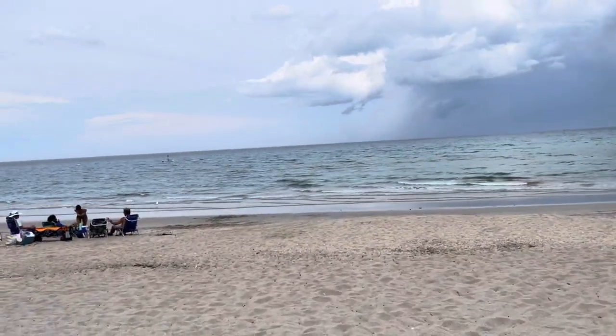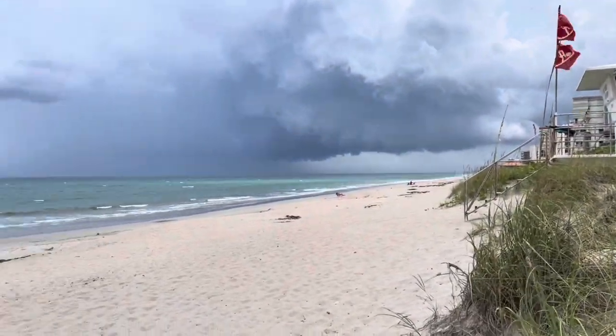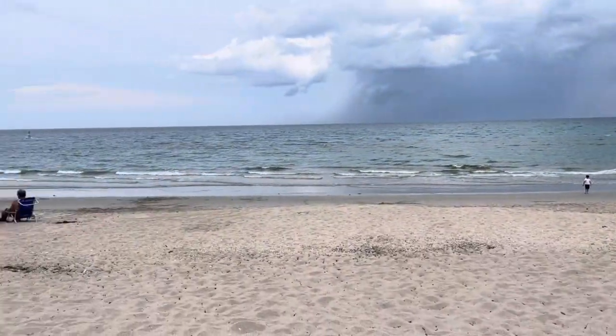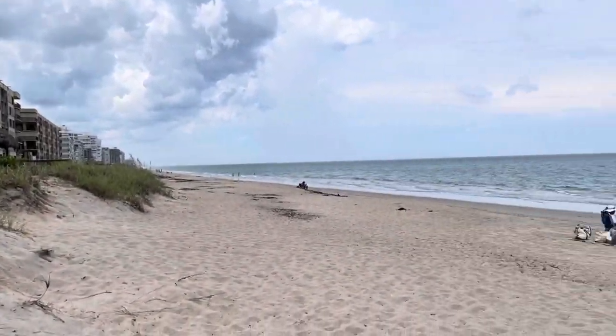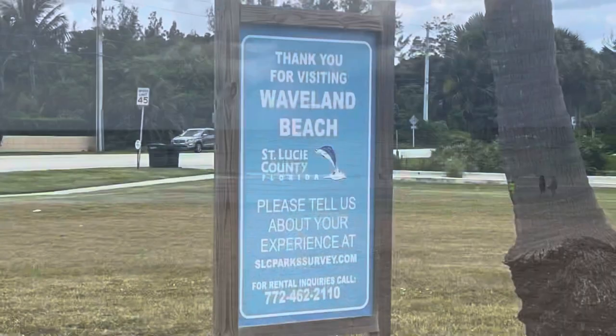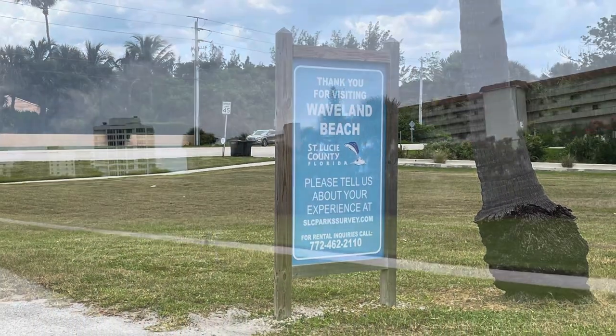Well, we zipped down to this beach, and here you can see. Once again, beautiful, and there are lifeguards which are not presently on duty. And see, there's even some resorts and condos right there, which have their own beach. Well, welcome and bye from Waveland Beach.